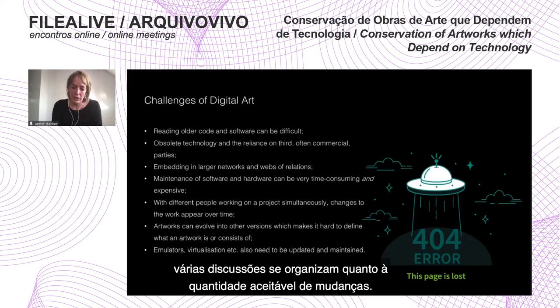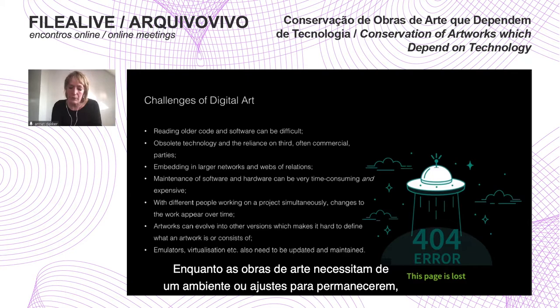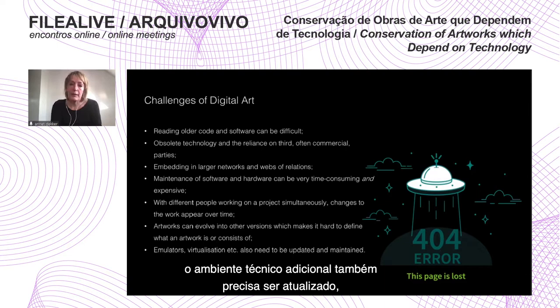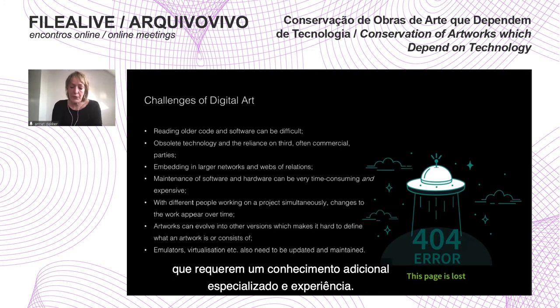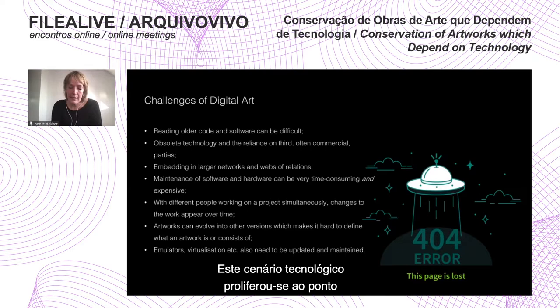But something else happens, which is less discussed. While the artworks need some sort of environment or adjustment to keep continuing, it's also the additional technical environment that needs to be updated. And that only goes so far. As a consequence, increasingly, we see new tools and mechanisms popping up, which also require additional specialized knowledge and expertise. In short, this technical landscape is proliferating to a point where it is at times hard to know what is actually kept alive.